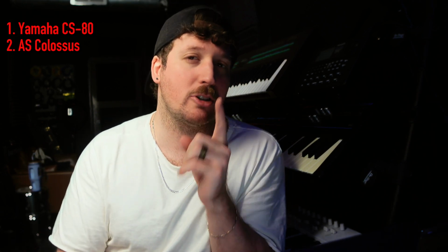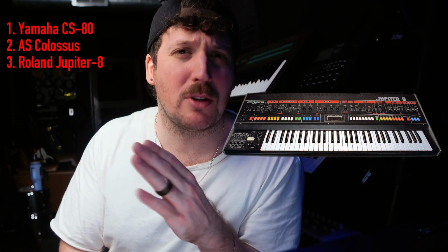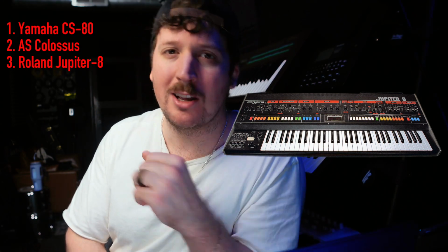All right, for synth number three, we're gonna go pretty classic 70s and 80s. I'm not sure what these are going for exactly right now, but I know they're typically going for around $20,000, and that's going to be the Roland Jupiter 8. You'll hear the synth on an absolutely massive number of records, especially in the 80s. It sounds absolutely gorgeous. Let's see what they're priced at.